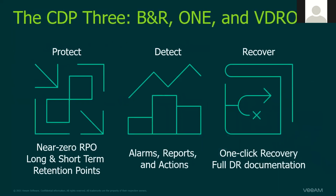So now I want to take a couple minutes to talk about something I like to call the CDP3, right? Backup and Replication, Veeam ONE, and Veeam Disaster Recovery Orchestrator. Veeam Disaster Recovery Orchestrator used to be known as Veeam Availability Orchestrator. We're in the process of rebranding it. So if you download version 4, you will still see VAO in the UI, but anything you see on Veeam.com and from a marketing perspective, you're going to see VDRO, Veeam Disaster Recovery Orchestrator. And with V11, Veeam ONE and Orchestrator are now classified as add-ons to Veeam Backup and Replication. We'll talk about that a little more later on from a pricing perspective.